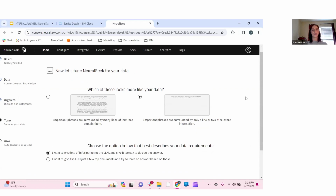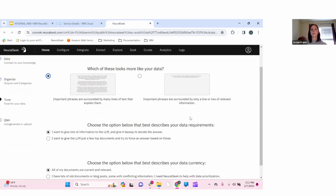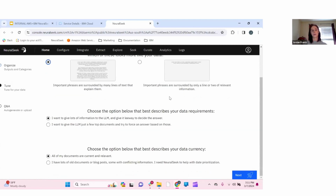And that brings us to our tuning screen where we will tune for our data. So our first question here is asking us which one looks more like our data. And I'm going to select that larger input block because it does best match the data that is in our source documentation. And depending on your own corporate data, you might select the smaller block. Say you have more focused data with 1 or 2 lines of relevant information like FAQs. This feature in the background sets that snippet size for us based on our data. So we're going to stick with this larger input block.